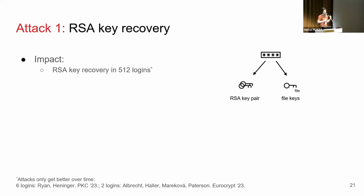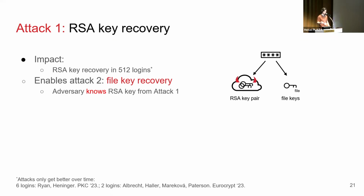But if we take a step back and look at Mega's design, then we realize that every file is encrypted with its own key. And those keys are not encrypted with the RSA key material. So just knowing the RSA secret key does not allow an adversary to read a user's files. However, we were able to build a second attack that allows file decryption. So for this second attack, we're going to assume that the adversary already knows the RSA secret key from running our first attack.